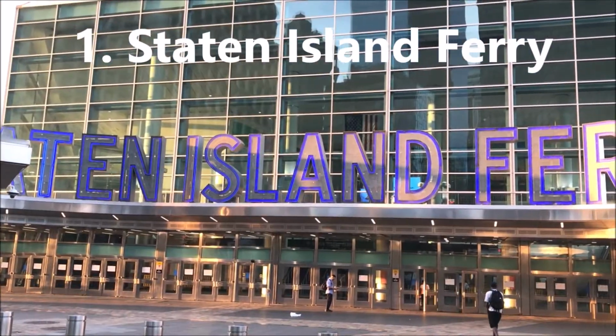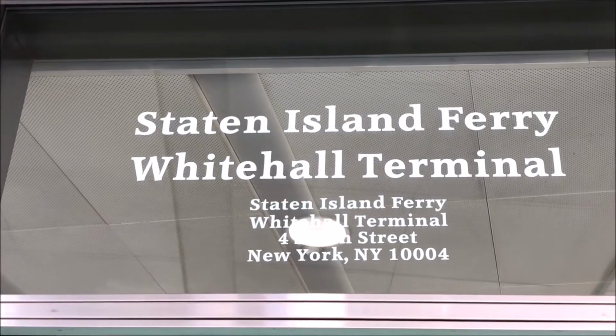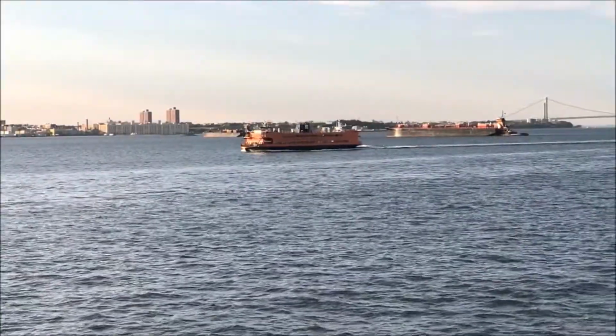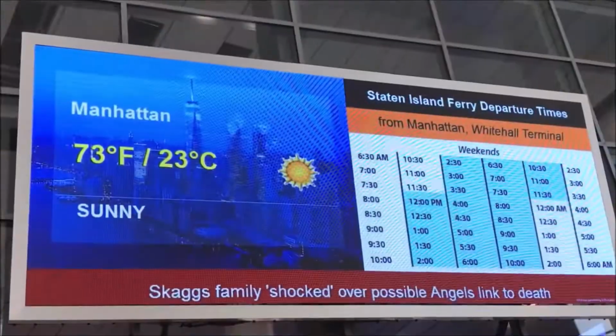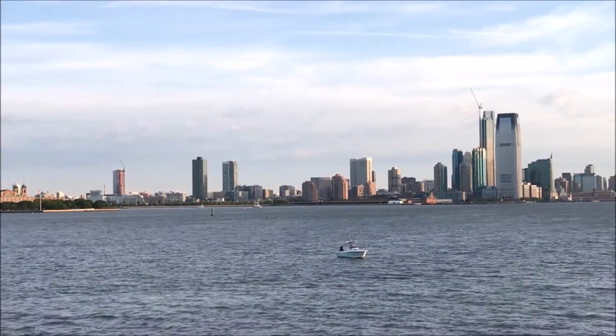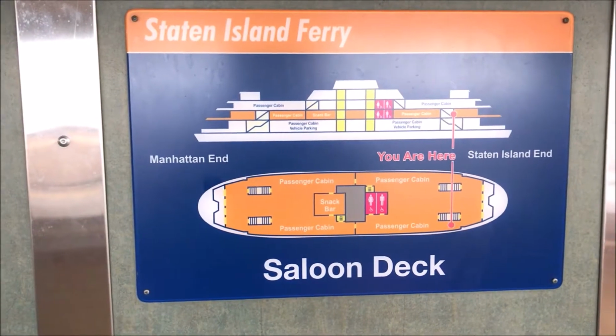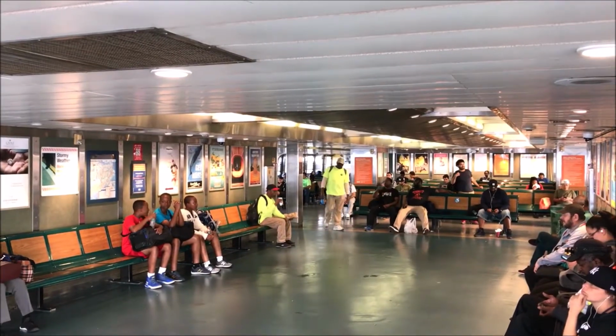So first on our list is the Staten Island Ferry. Staten Island is an island that's 5 miles away from the southern tip of Manhattan. And there's a ferry that runs every half an hour each way, and it's completely free. And it's amazing to think that you have this ferry, which is basically a mini cruise, and it's completely free. But to be fair, the ferry is not nearly as luxurious as a cruise ship.